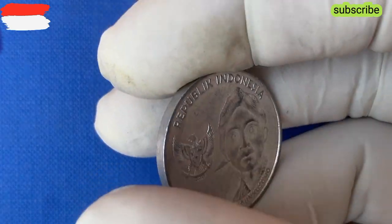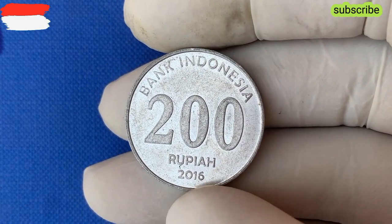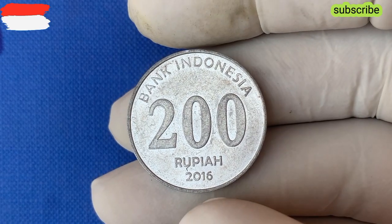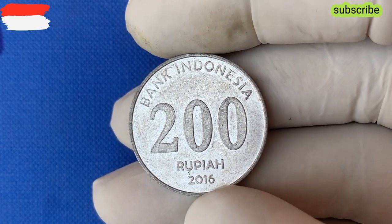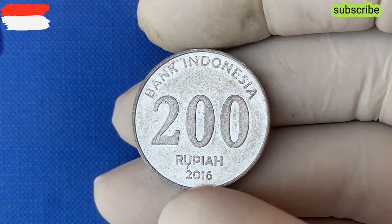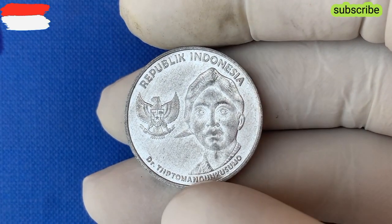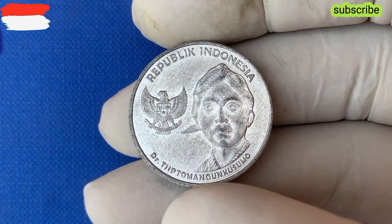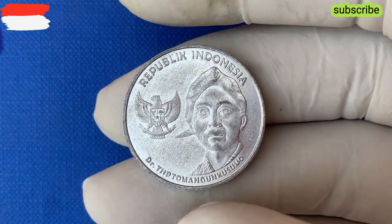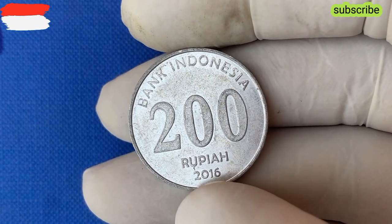But here's the thing: despite the beauty and meaning behind this coin, the Bank Indonesia 200 Rupiah 2016 coin was originally intended for everyday circulation. While the country issued millions of these coins, the true value of this particular 200 Rupiah coin lies in its condition and the rarity of finding one in perfect, uncirculated form. Over time, as with most coins, a large portion of these 200 Rupiah coins became worn down from daily use. They were spent in markets, stores, and restaurants, gradually losing their shine and becoming more common in circulation.